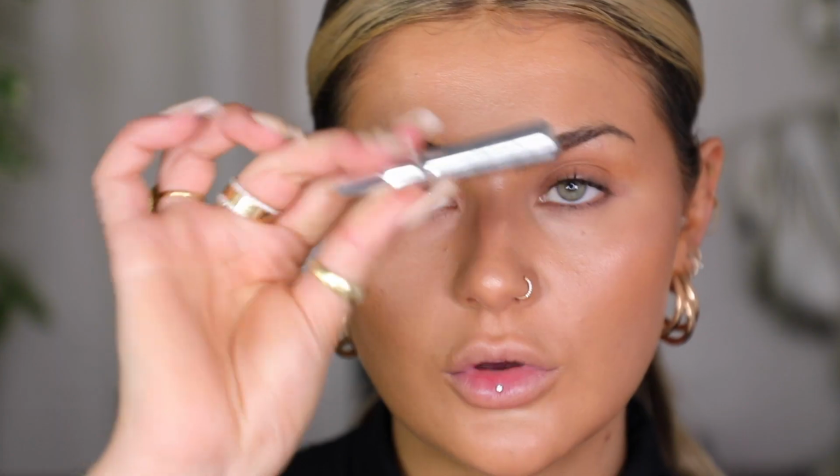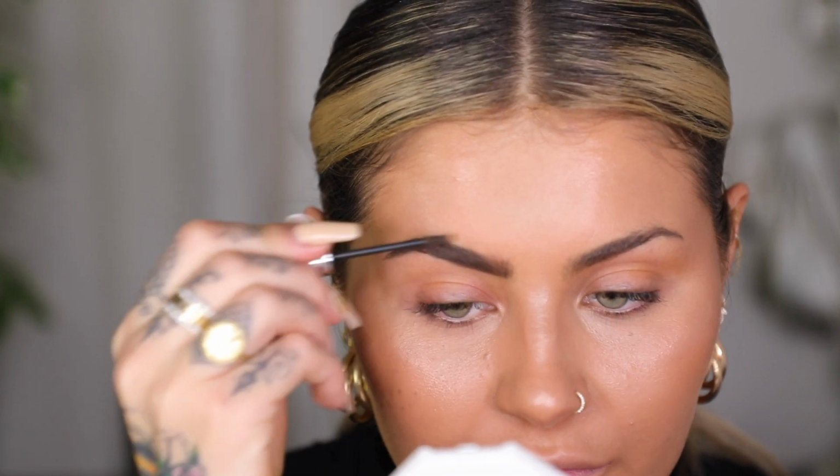Nothing too serious. I'm going to go in with my Gimme Brow. Oh god, this is the really old one. This is the shade number 4. It's on its last legs. And I'm going to just flick through.